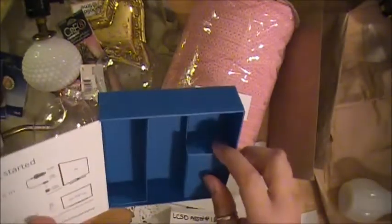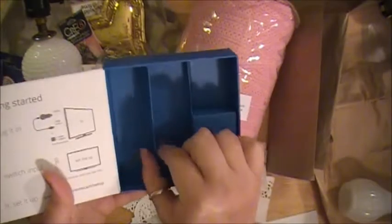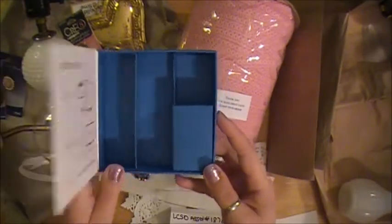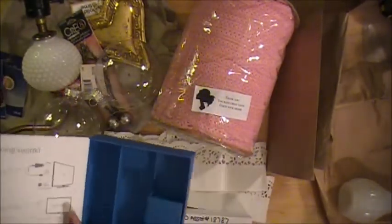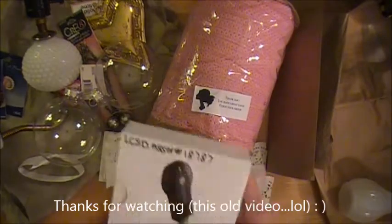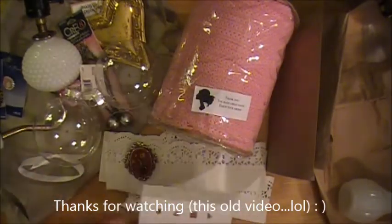These pieces pop out if I want them to, but they're in there pretty good, and they're thick chipboard. I like that. So I'm going to cover this, paint it, and make a little altered item. I'm not sure if I'll put a mini album in, I don't know yet, but I was really inspired when I saw this, so I wanted to take it home and give it a try. I will of course be sure to do a video when I work on that project. So I just wanted to add that piece as well.